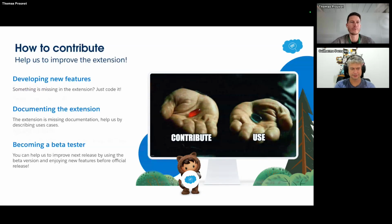How you can contribute or help the extension. If you are a developer or if you want to develop new features, you can code it and submit a pull request. If you are more admin and not very technical, you can also help by creating the documentation of the extension. If there are some features that you want to document, no coding skills are required. And you can also become a beta tester by installing the beta version.